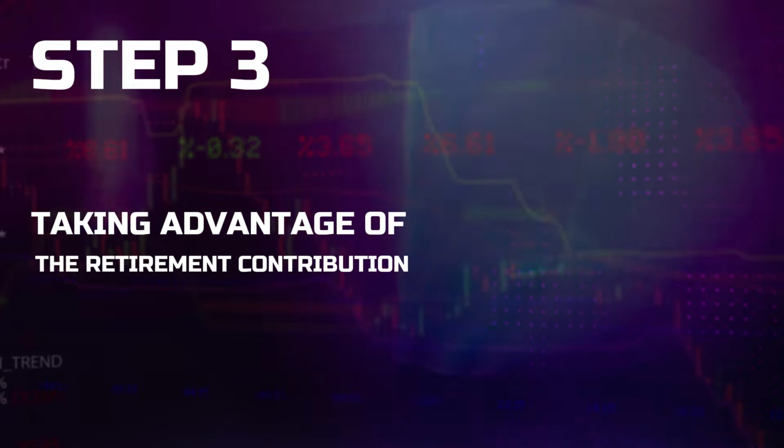The third step is taking advantage of retirement contributions. So I absolutely love this strategy. I utilize it myself, and I always advise my clients to take advantage of it. And I love the strategy for a number of reasons. The first reason is that you can actually deduct a lot utilizing that strategy. So let me just give you an example.